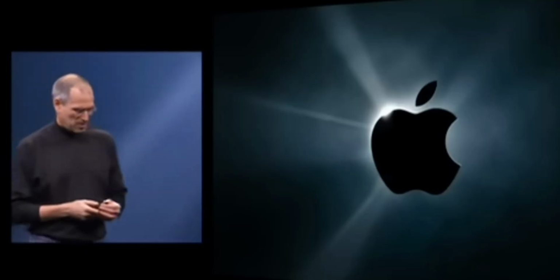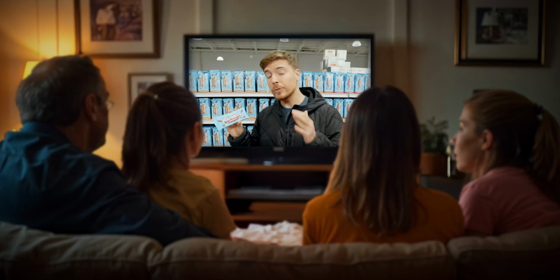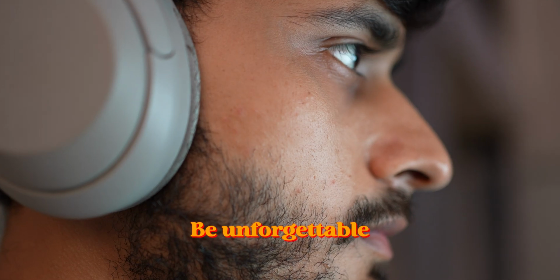We hear how powerful storytelling is. Nike, Apple, and Disney use storytelling to sell. Content creators use storytelling to capture attention and sell you products. Even Steve Jobs said, the most powerful person in the world is the storyteller. How do you tell a story that grabs people's attention, keeps them engaged, and makes them remember you?